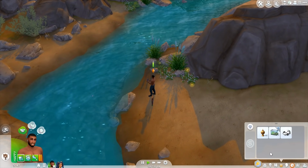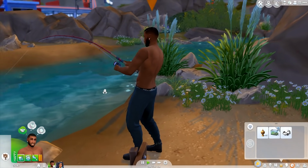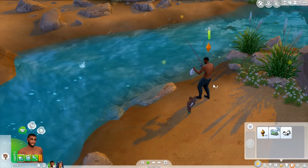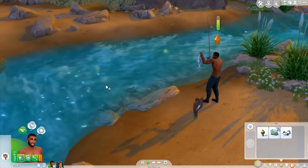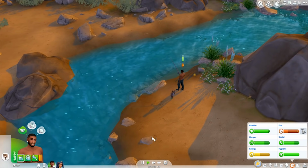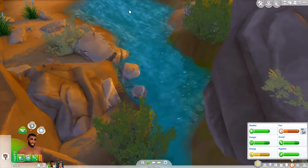Well, these things ain't working, so we're going to turn them off. We don't need them no more. So it looks like we fishing. I don't think we caught any. Oh, we did. We got us a koi. Yes, we need to get this money with this fishing skill. He needs to be the best fisherman ever.